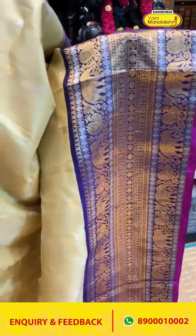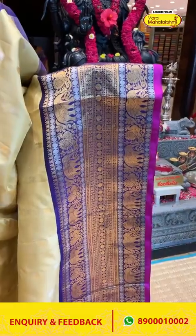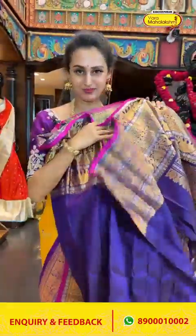Coming to the body, it's peacocks and dollars in zigzags, and the border is elephants, peacocks and floral jal with dollars in lines, and the pallu is floral booties and cross checks, and the blouse is contrast.